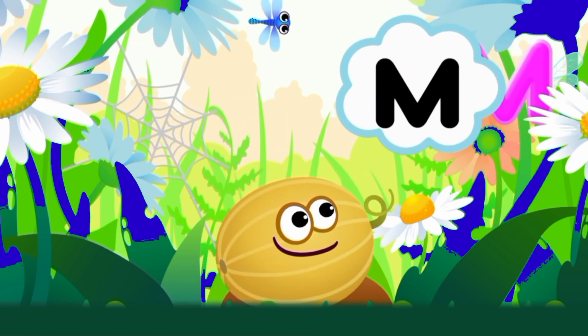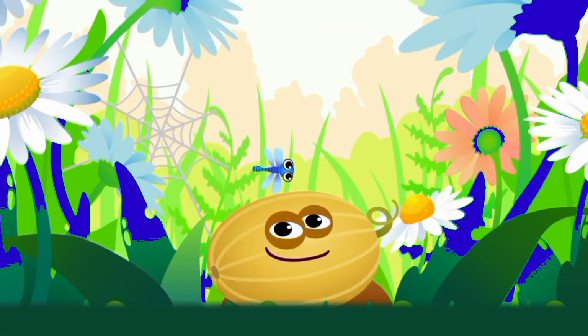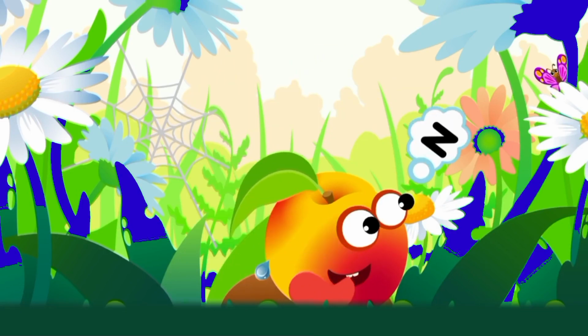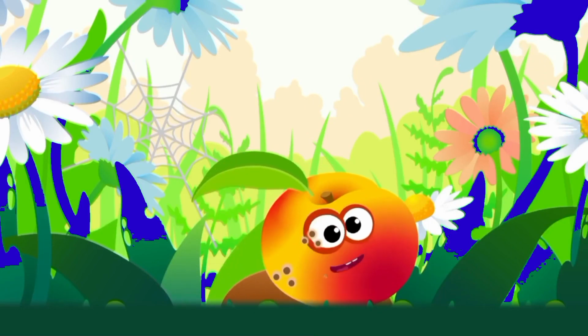Melon loves the letter M. M is for melon. Nectarine loves the letter N. N is for nectarine.